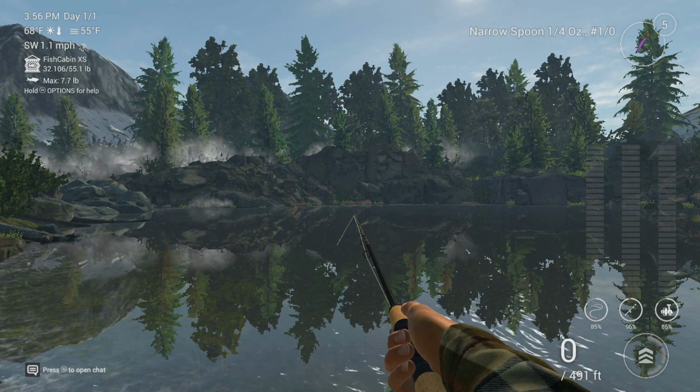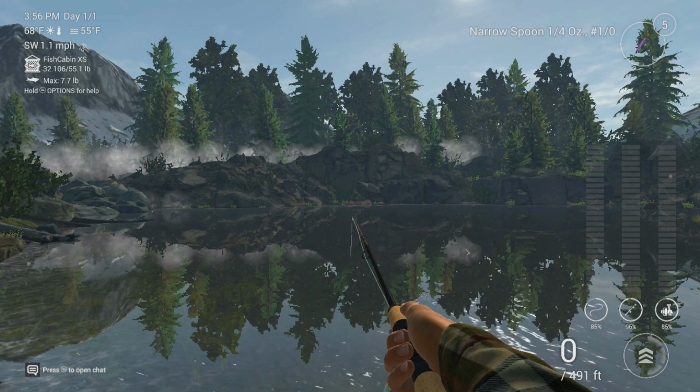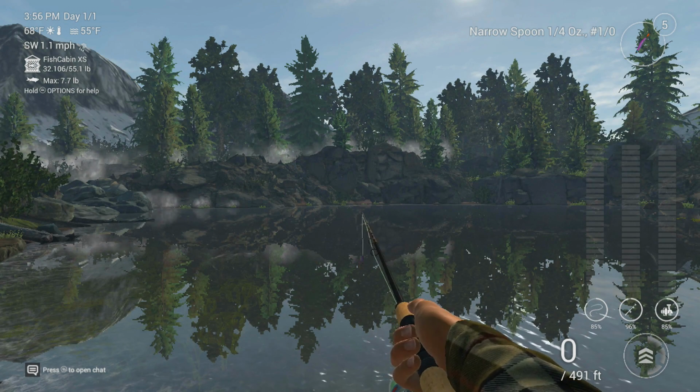So, we've had a couple of trophies, we've had a unique, we've got just over £32 in the net. I'm going to go ahead and fill up the rest of the net. We'll see how much money we've made, so I'll see you shortly.